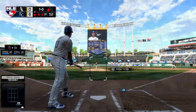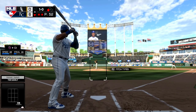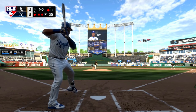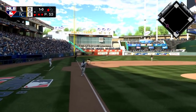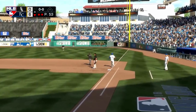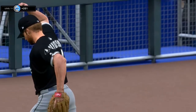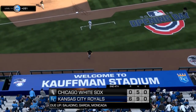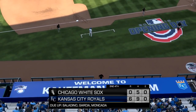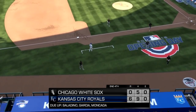So here is Salvador Perez, the catcher, who hit that monster home run in his last at-bat. 1-0 count on him. Here comes the pitch. That's going to be grounded out to third base, fielded by Davidson. He whips it across the infield. Scoop from Abreu on the stretch. And that is going to be the third out of the inning, but not before the Royals do strike for 2 more. They extend their lead to 6-0 here at the end of 4 over the White Sox.